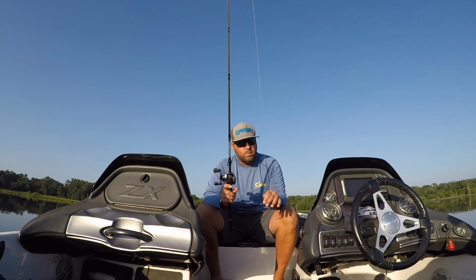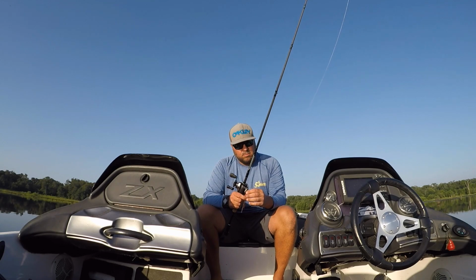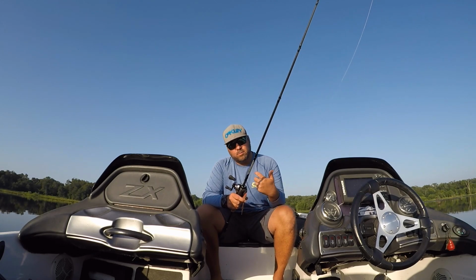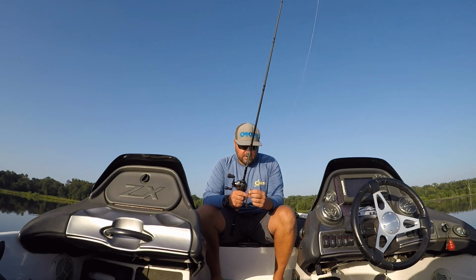This is a Shimano high-speed reel, and the reason I like a high-speed reel is once you hook a fish up, you can winch him out of the nasty stuff. But that's pretty much on gear.